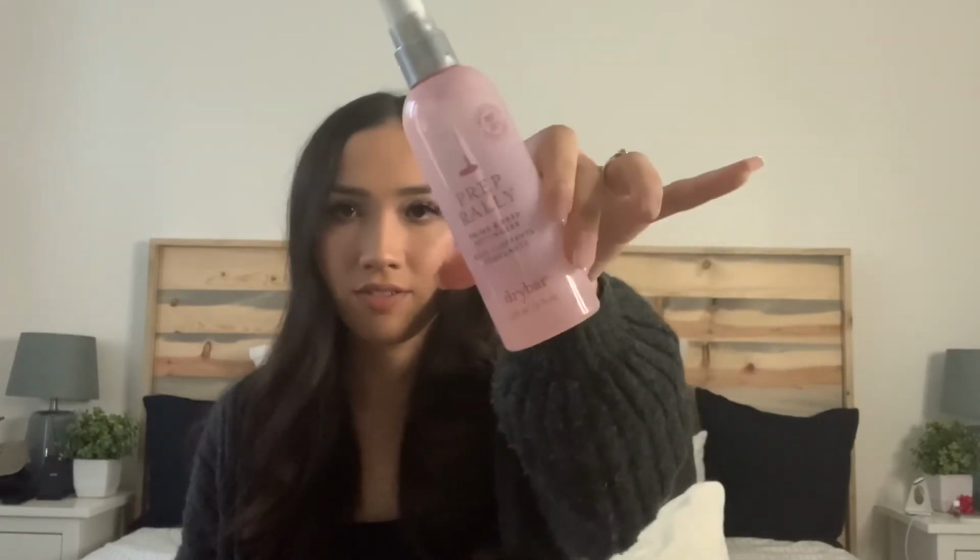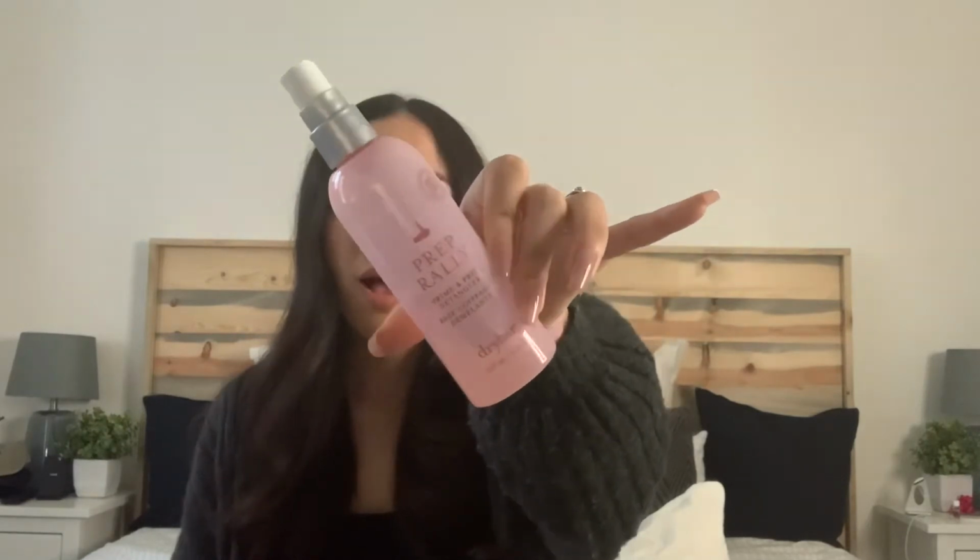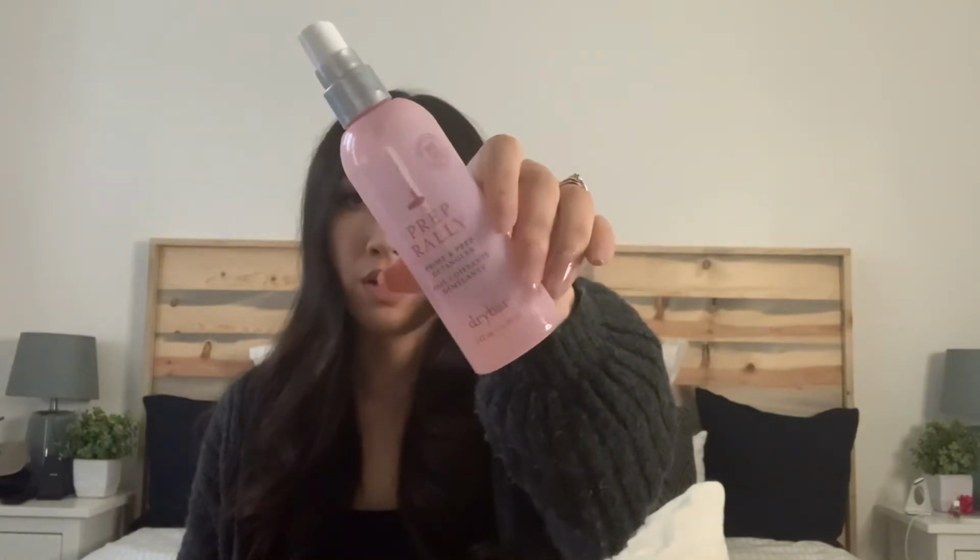So before I do that, I like to go in with some type of detangler. This is the Prep Rally Prime and Prep Detangler by Dry Bar, and if you can see, I'm almost out. But this stuff is really good. I love the smell of it, and I like to sit this in my hair as well.